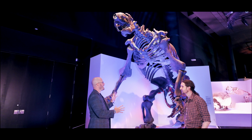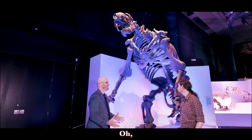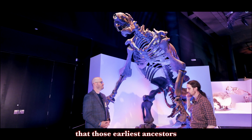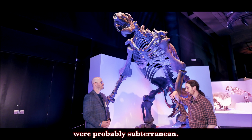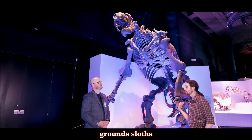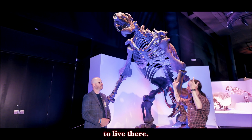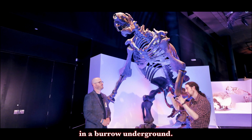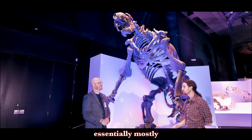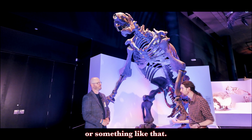And so, how did Eremotherium evolve to be so big? Oh, that's a really good question. Certainly their ancestors were much smaller. We in fact think that those earliest ancestors of the Xenarthrans were probably subterranean. They probably lived underground. We even think some of these larger ground sloths may have dug burrows to live in, because they're too big to climb up into the trees. So one place to sleep that's really nice and safe is a burrow underground. But we think their earlier ancestors spent time mostly living underground, hunting things like insects or eating tubers, almost more like a gopher or something like that.